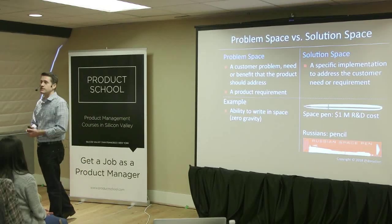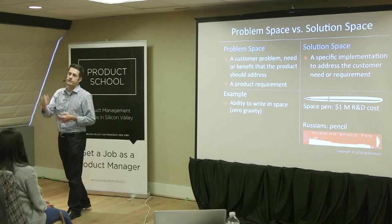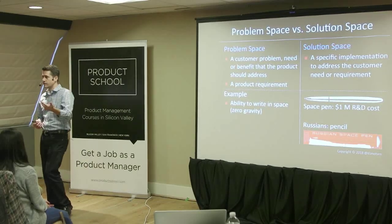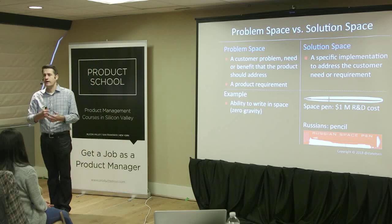And how does this play out on feature teams? The way this plays out on feature teams is a JIRA ticket says, add a drop-down, add a wizard, add a configurator. Drop-down, wizard, configurator. Are those problems or needs? No, those are solutions, right? So the technique to get people to bridge back and get clear on the problem space is to use the 5 whys technique. It's like, oh, well, why do you want to add a drop-down?